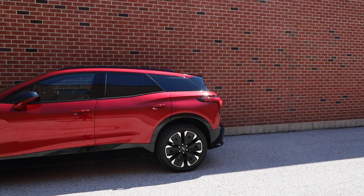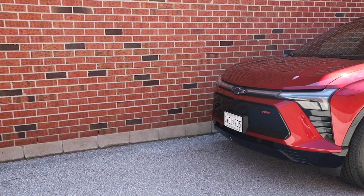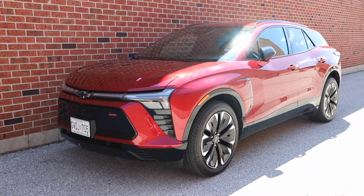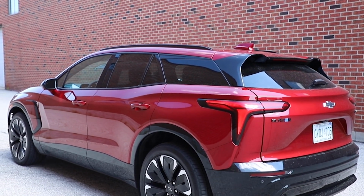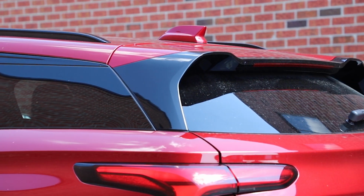It doesn't look too quirky and too far out there like the Ioniq 5 does compared to the rest of the Hyundai lineup. I like that it has a nice, I feel weird saying traditional, but traditional modern look to it. A nice long hood and a pretty fair-sized spoiler. And overall, it's not a bad look.